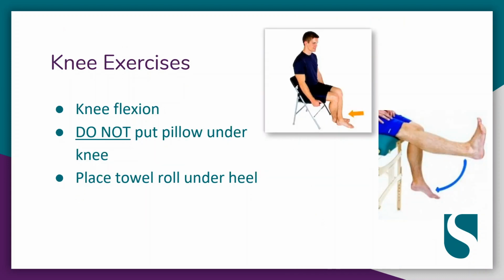We also work on exercises in sitting as well as standing. Getting your hip and knee to work through that range of motion is ideal. The doctors do not like if you're putting any pillows or anything else like that underneath your knee to keep it in that slightly flexed position. It tends to get a little stiff in that position, and then it's harder to gain that full knee extension. They actually prefer that you have a roll of some sort underneath the ankle or heel to help encourage getting that knee completely straight.